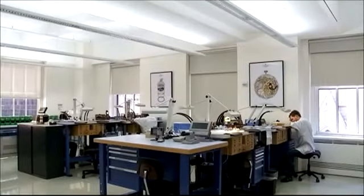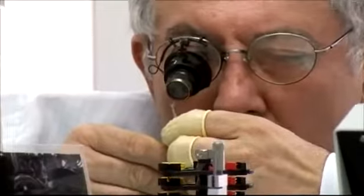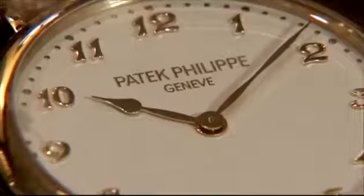I don't know where to begin with Patek Philippe. They kind of have defined the luxury watch market. Everything's made by hand. They don't use machinery, they don't use robots. Limited production, limited distribution, limited manufacturing, and so it's not a watch that everybody can own, even if everybody might want one.